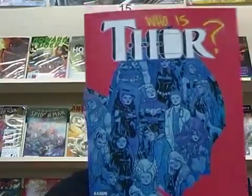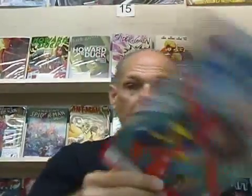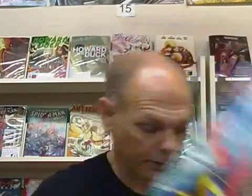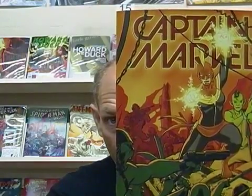And speaking of super popular women characters, here's the new Thor #6. Her identity will finally be revealed. Miss Marvel, another super popular book right now. And Captain Marvel rounds out your Women of the Marvel Universe.